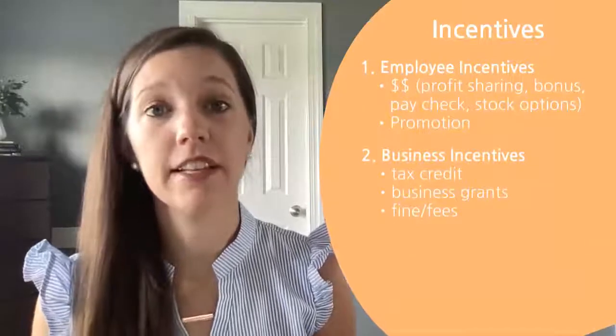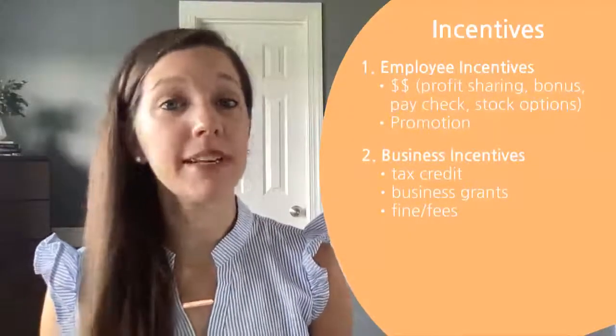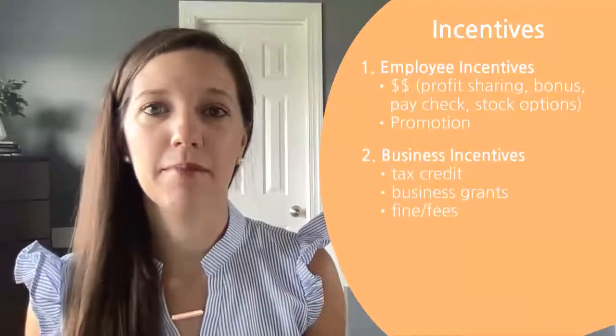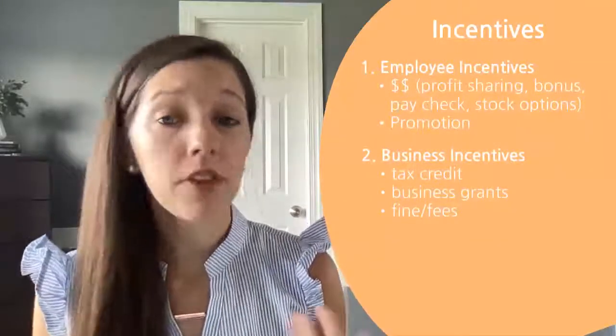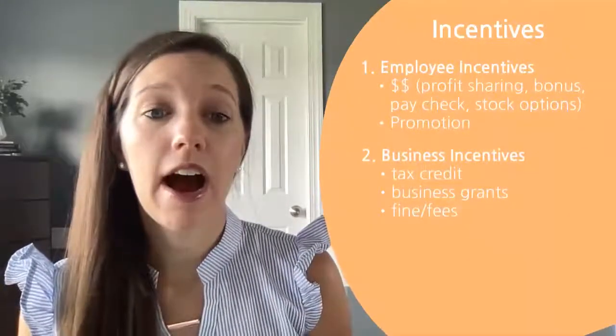When businesses shut down, then the employees are no longer receiving a paycheck. So there was benefit to keeping businesses open so that employees could still get paid. And that way people had money to pay their bills and such during the shutdowns. So it might be grants from the businesses or from the government rather.